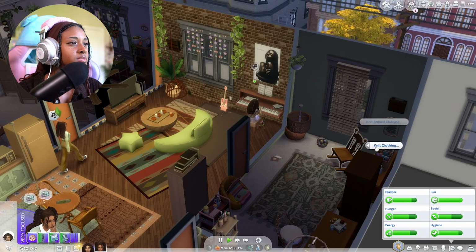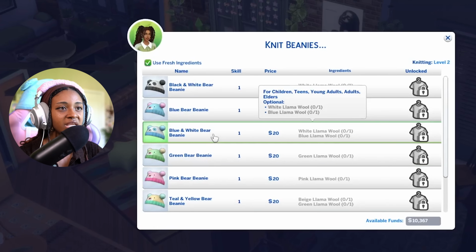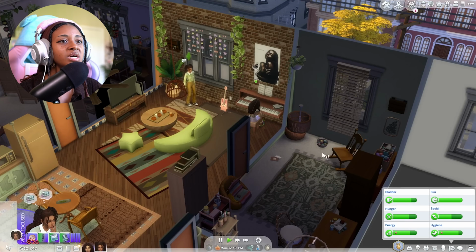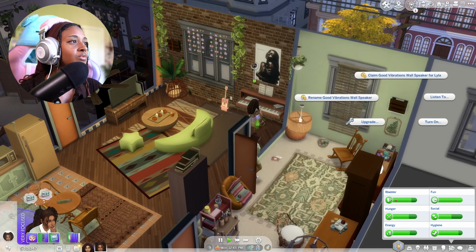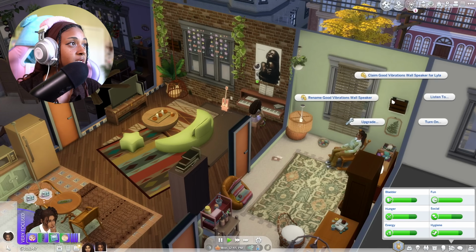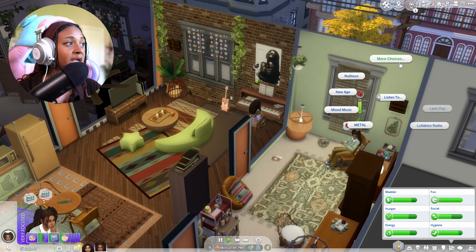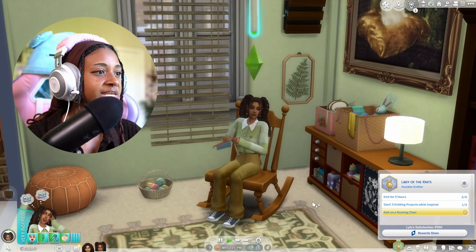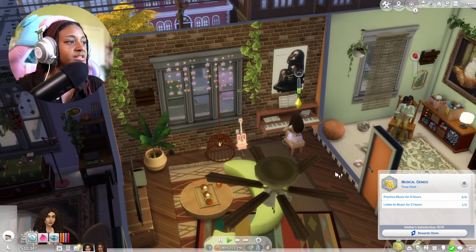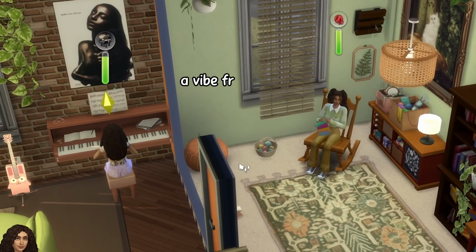Come in here. So you're gonna knit another beanie. You have to learn how to knit these things properly. We're gonna do a green bear beanie, all right? And then while you do that, we're gonna listen to some pop music. So you can be happy and listen to the new Ariana Grande album. There you go. Okay, she's listening to Stacy Girls right now. All right, Nilufer, 3 more hours and then you can relax.